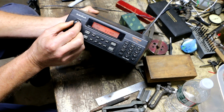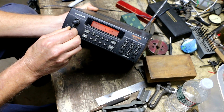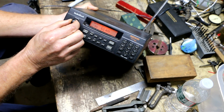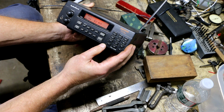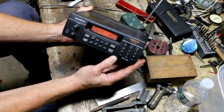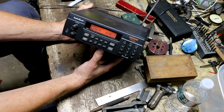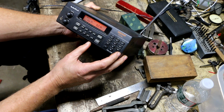Oh, that's a good sign. Oh, we got audio. Appears to be scanning. So unlike my 550 there, which just has a button that says police, and you can press it and it kind of hones in on the local action, this one I'm going to have to program. But if it's got a weather button, we can use that to test it.